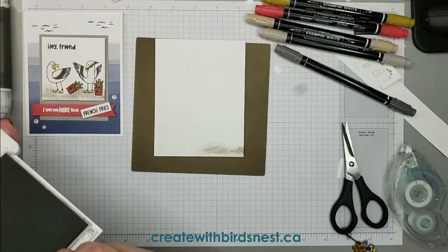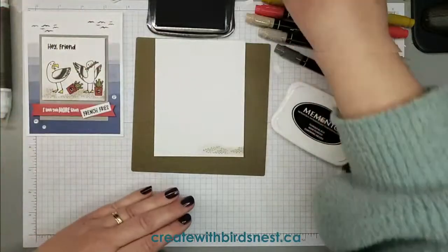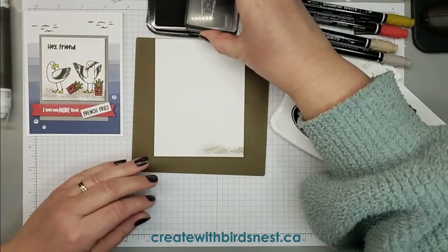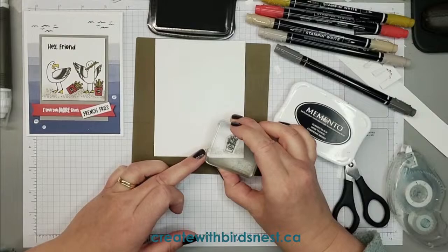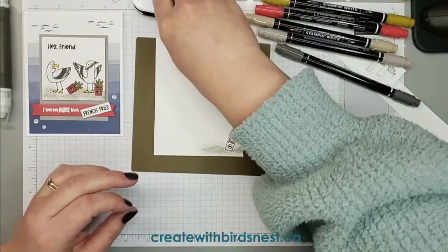Oh, why can't I close this? There we go. And then we'll take our memento and we'll stamp just some French fries down here in the corner. Okay, we can go ahead and give that a quick color.